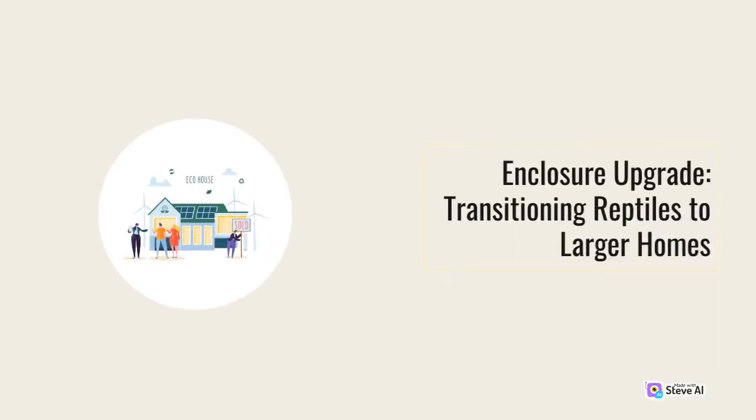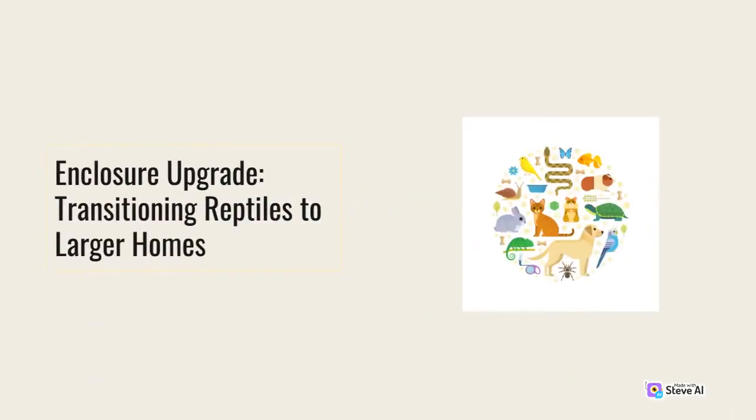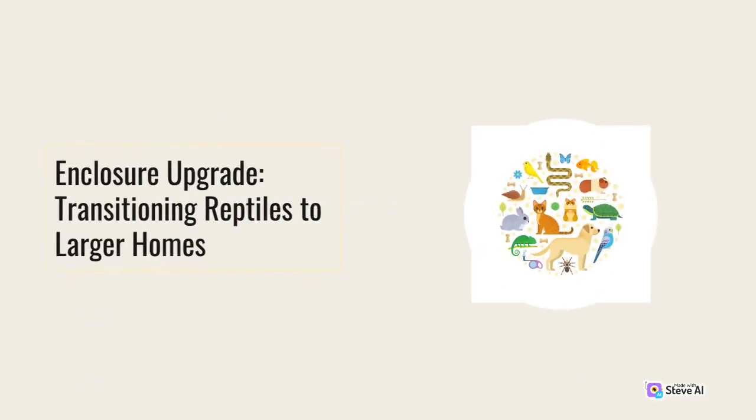Enclosure upgrade, transitioning reptiles to larger homes.